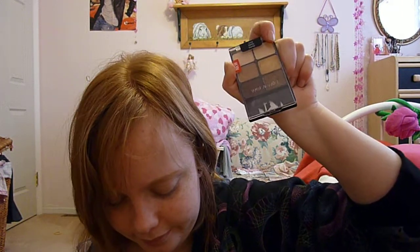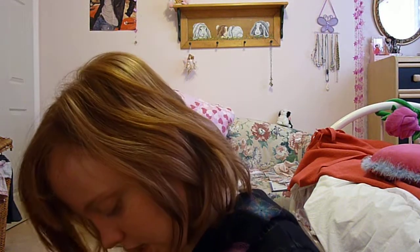And I was so surprised. These are awesome. I highly recommend this. And it's great for summery looks, if you're not into wearing gold and bronze all year round, but I love those colors on me, so I highly recommend this. The third one I'll be reviewing is these ones here.